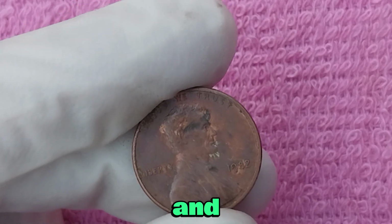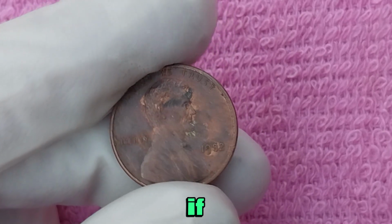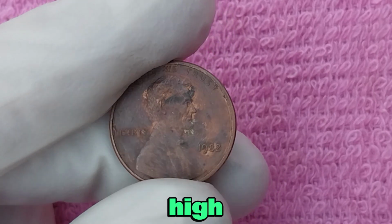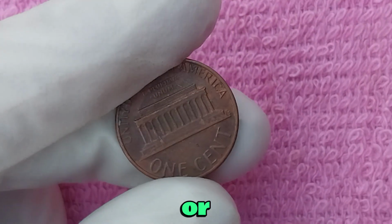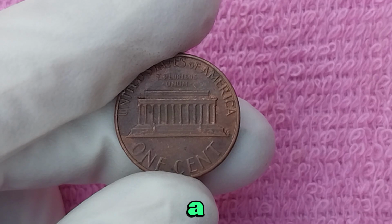Collectors would fight tooth and nail to own it. And if it's in pristine condition, with high mint luster and flawless detail, it could be auctioned for hundreds of thousands or even more if it becomes the centerpiece of a bidding war.